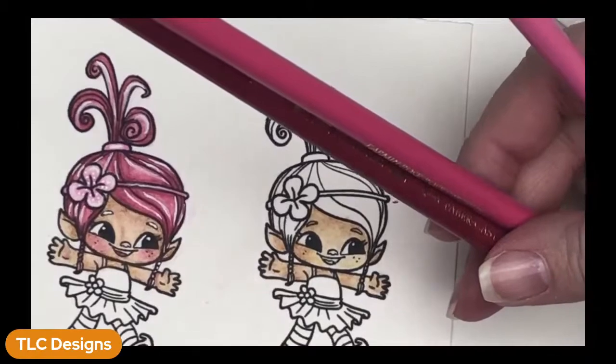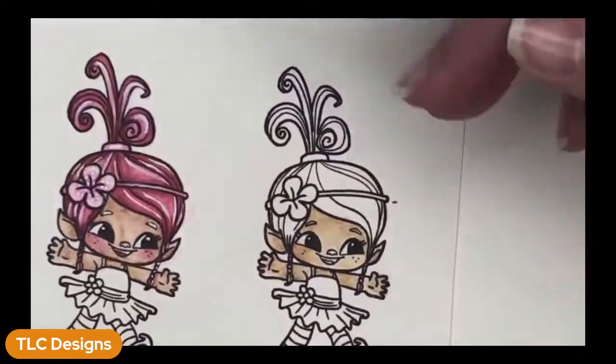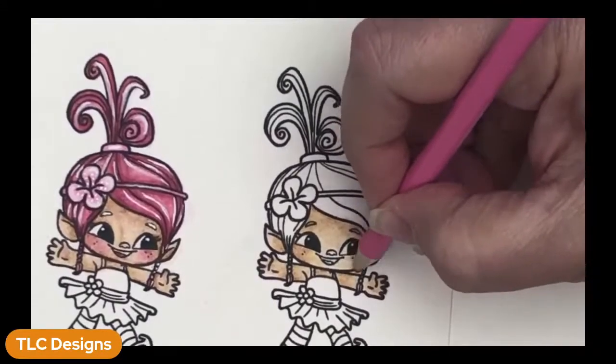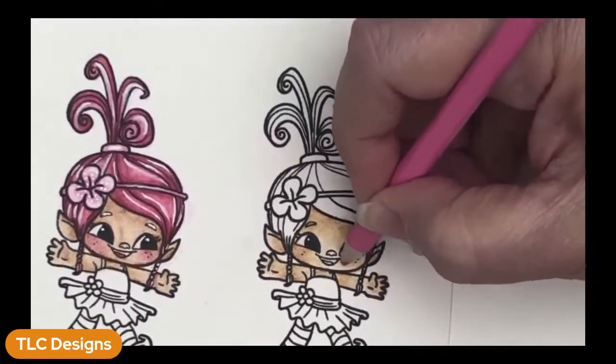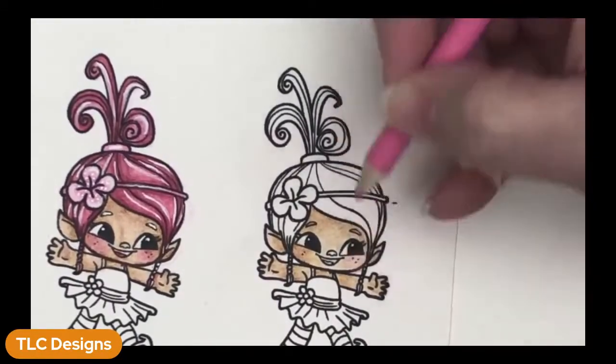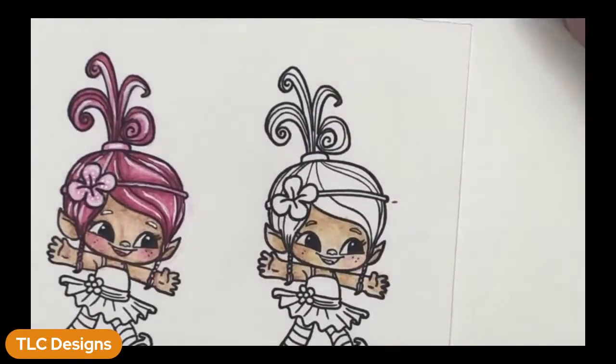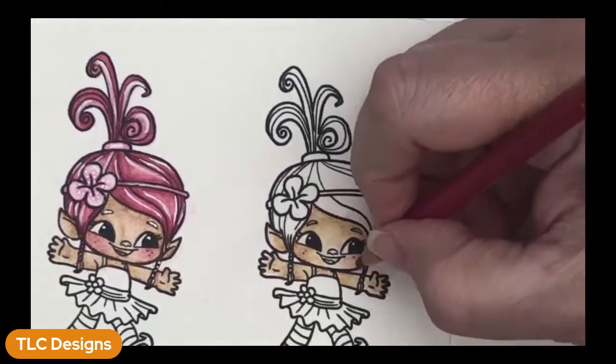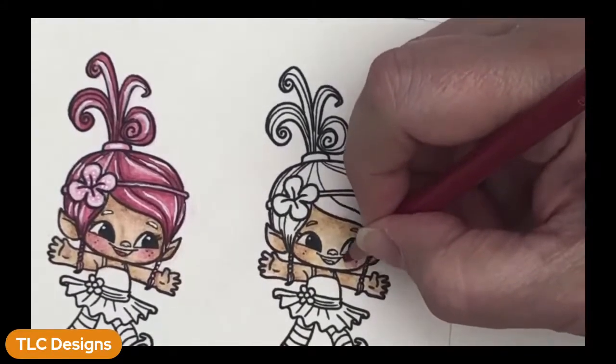I think I'll just use the pink for the cheeks. Someone told me I could use mineral spirits too. Mineral spirits, yes. Those will do the same thing. This is not pink enough. This is not showing up. Let's use dark red. There we go.